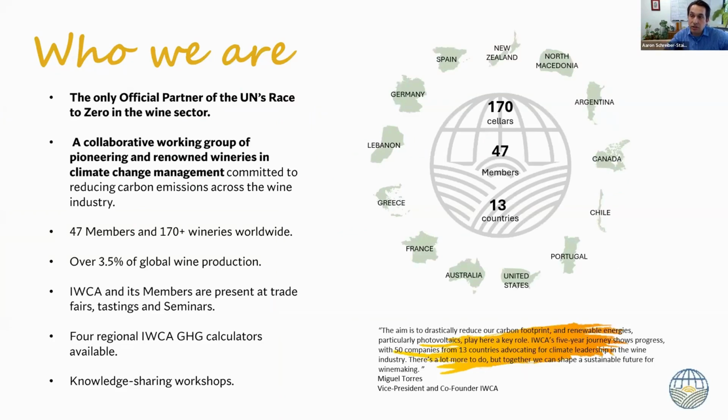Separately, in 2019, the Jackson family and Familia Torres, which is another similar sized winery in Spain, came together and said, we need to work together on this. I think there's a broader message that all of us individually need to take action, but for that to actually have an impact, it really helps to be able to move as an industry. And so IWCA, International Wineries for Climate Action, we're really trying to decarbonize the wine industry.